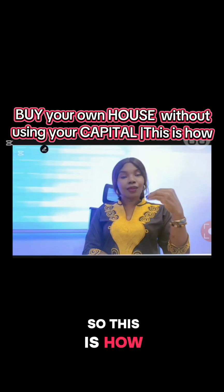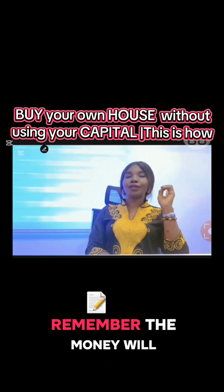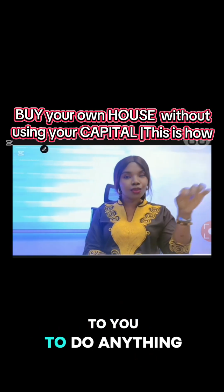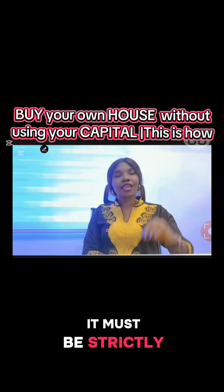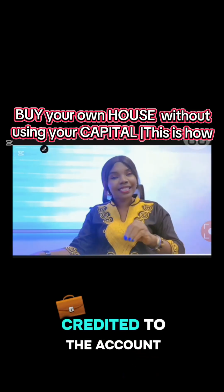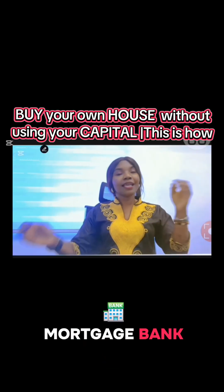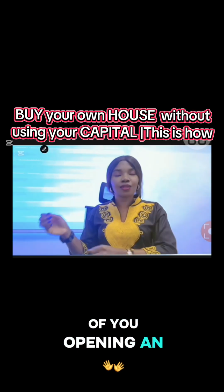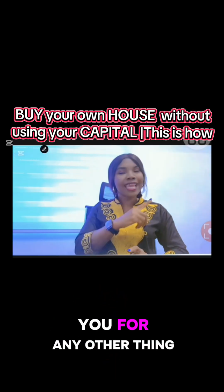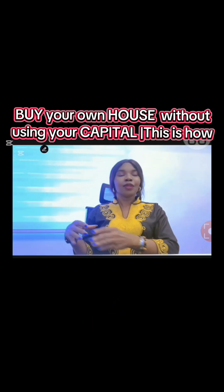So this is how it works. If that loan is being disbursed to you, remember, the money will not be disbursed to your personal account. It will not be given to you to do anything. It must be strictly for the house you want to buy, and it will be credited to the account you open with Primary Mortgage Bank. So that's the essence of you opening an account with Primary Mortgage Bank, because that money will not be given to you for any other thing apart from the house you want to purchase.